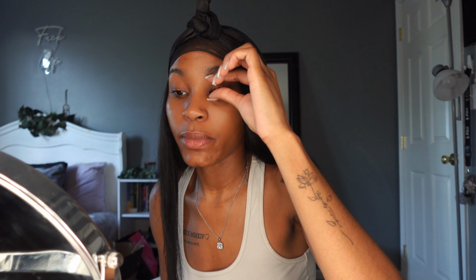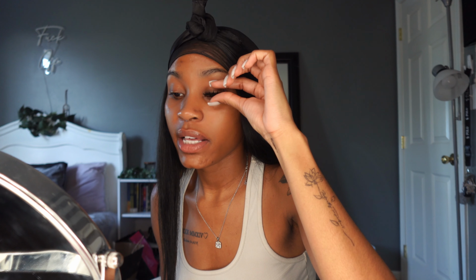So I recently just got into bottom lashes, maybe like a month or 2 ago, and I've been obsessed. I remember I had first tried to do bottom lashes before and I absolutely hated them. I thought they were too much, but the way I do them, I think I do them fit to how I want them to look. Because the other ones, I remember the first time I got them, I literally thought I looked like a spider.